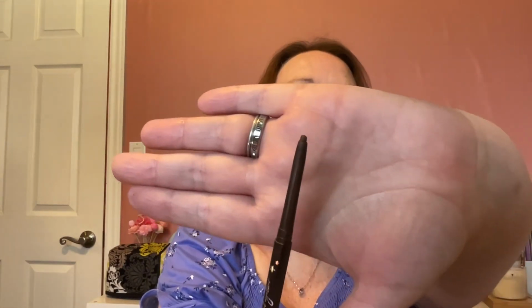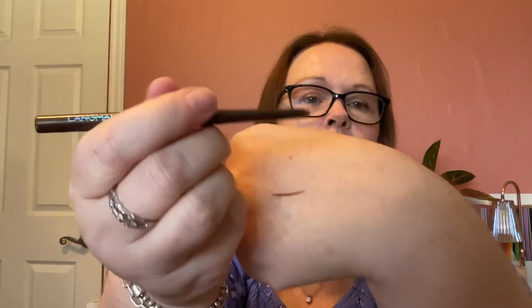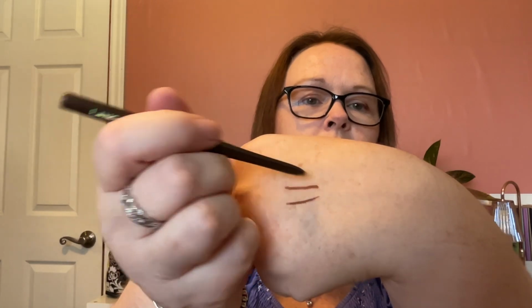It is a waterproof eyeliner, and you just twist it up when you want to get more product out. You don't have to sharpen it. So just like that, and it's nice. I like this. It goes on nice and smooth. It just glides on.